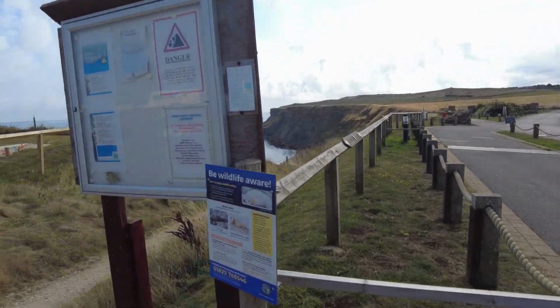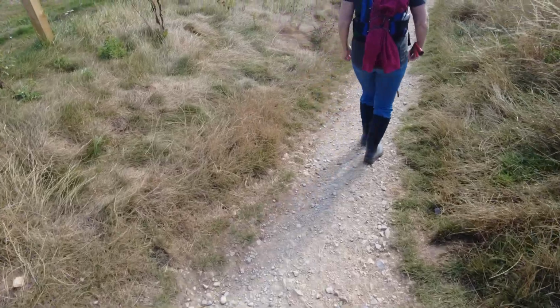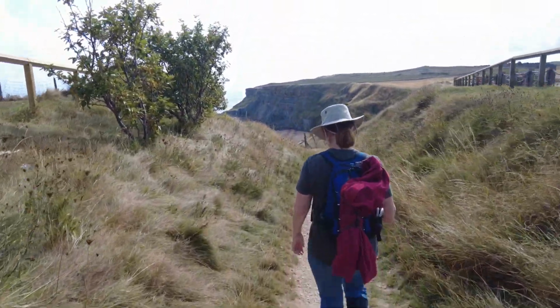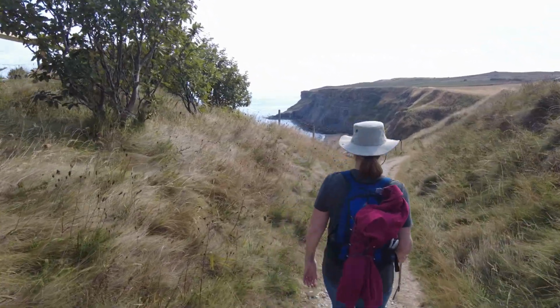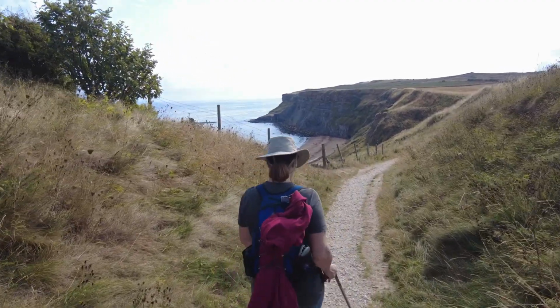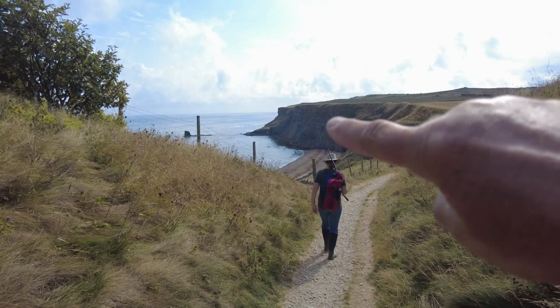We have to go down this path, and then some steps and more of a path down to the beach, and then once we get to the beach we've got to get round the first headland you can see in the distance there, just in about that area there. I've got to get round that headland.